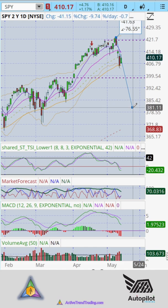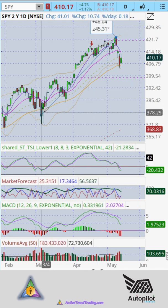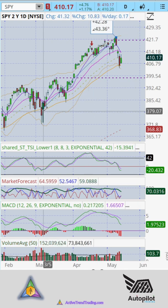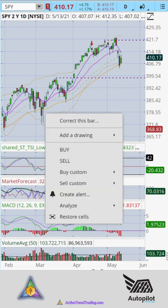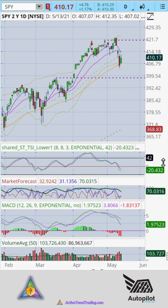As you see, approaching about 378 is when we'll actually hit 10%. Yep, 379. And I want to look over here to the left. Is that in an area where it found past support? Yes, it is. So that makes it an important area for a potential reversal. But it also gives me a good downside projection on how far things could fall if we get a full-blown correction in place on the S&P.